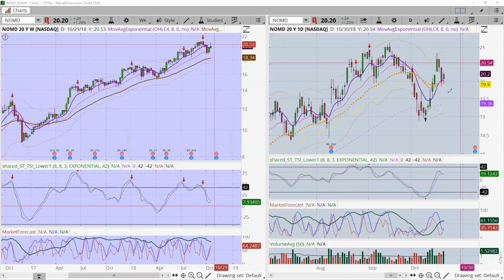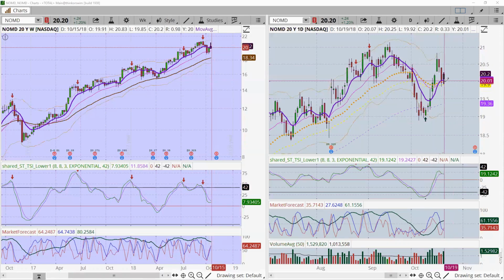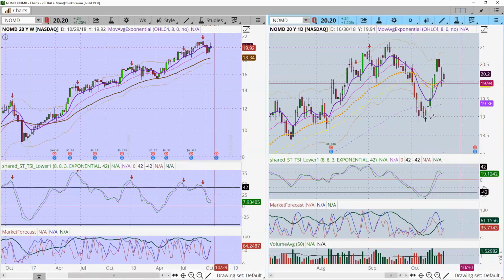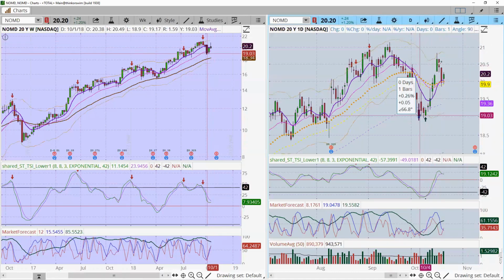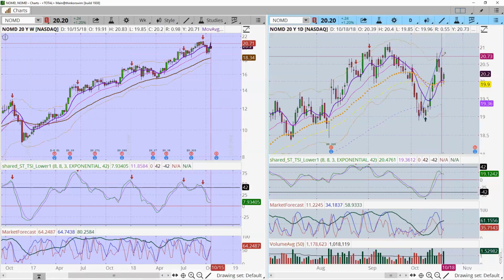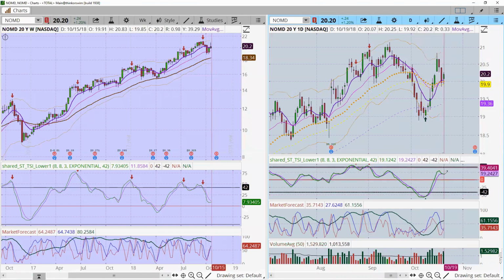Nomad. Okay, this looks interesting. Why? Well, we came back up, overshot, came back down into the moving averages. The thing I don't like about this chart is it's not moving very much. I mean, from here to here is about 10 points, or 10%, not a lot of movement, but sometimes that's what happens also. Plus, I don't like where the daily TSI is, but the volume looking pretty positive. So let's see, and we're going to go WHD.